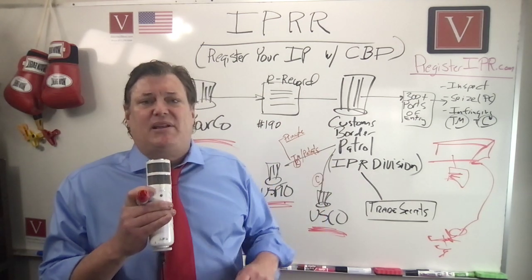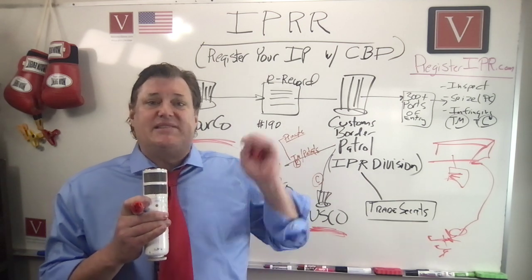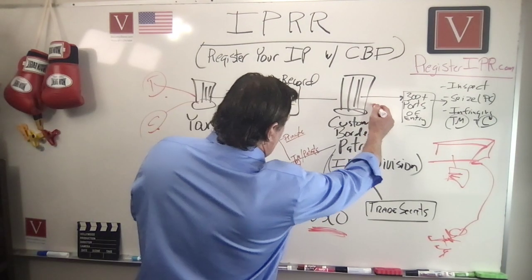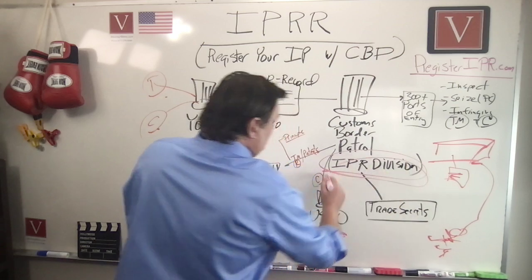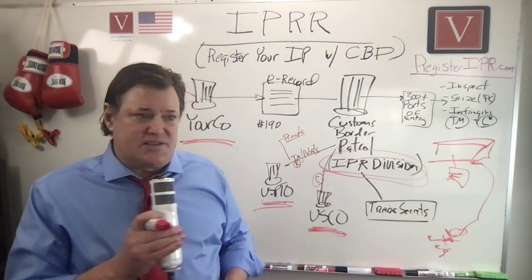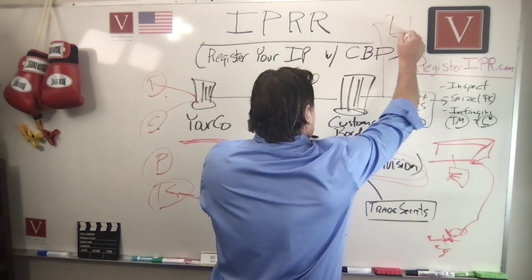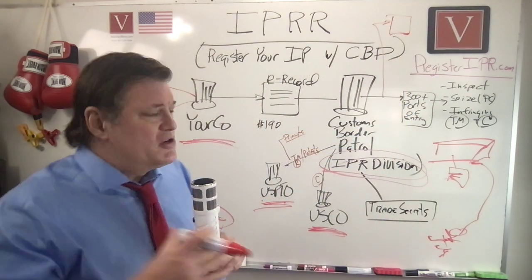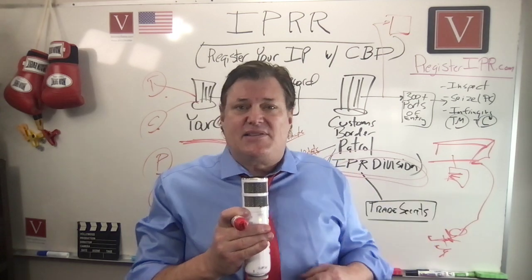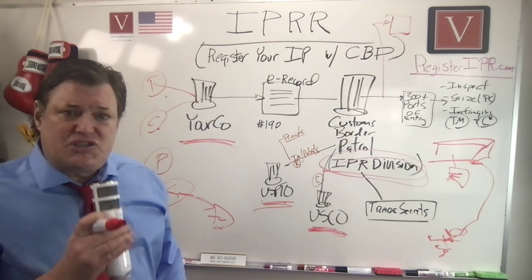Some of it will be publicly displayed. Some of it will not. Some of it will be subject to the Trade Secrets Act, where they are bound. The IPR division is who handles this in Customs and Border Protection, but they are bound by certain rules of secrecy. So when they eventually publish this on a website, there's a website you can go to see, and go to my website, registeripr.com. I'll show you the website. I'll give you the links and resources that you need. But when they publish that, they're only going to publish the essentials, okay?